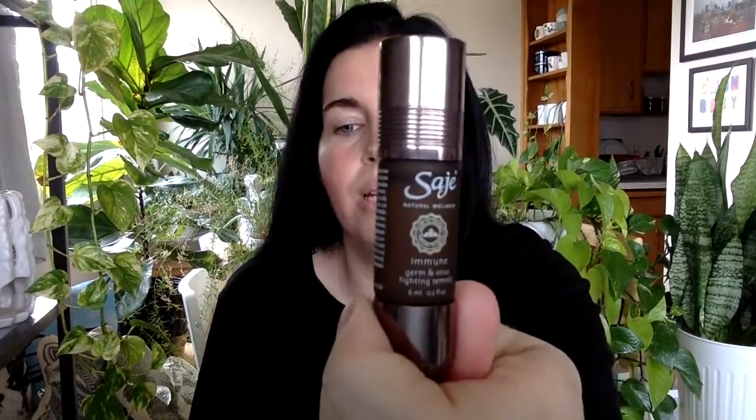Number 2, the product I'm so excited to talk about is our Immune Roll-On. For our friends in the United States, you'll know this as Fortify, and this is really the hero of our cough and cold line of products. This was formulated with all of the essential oils that are renowned in aromatherapy, specifically to support the respiratory system.